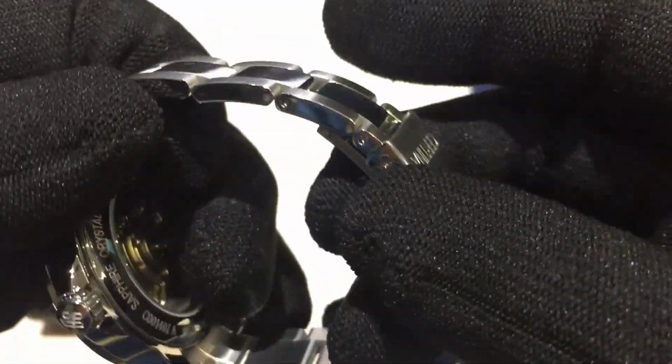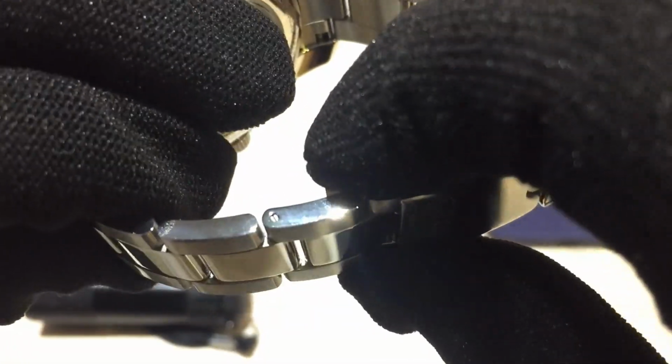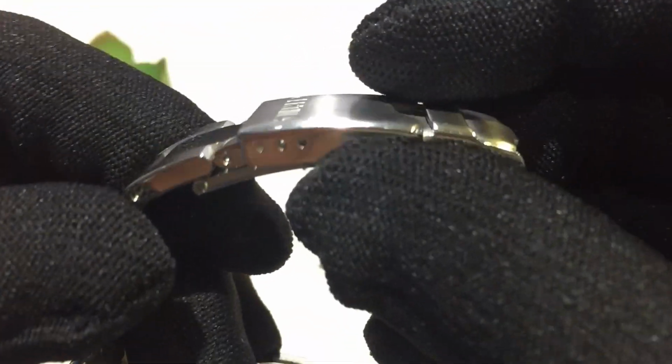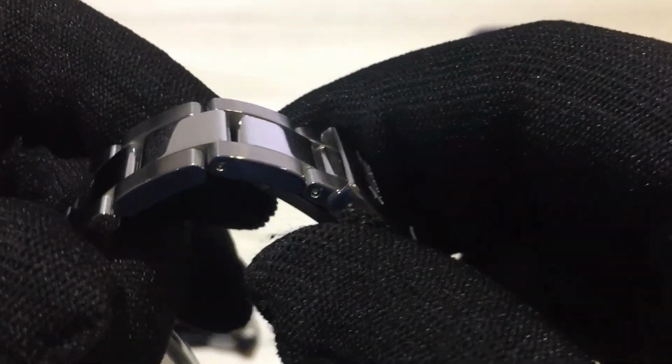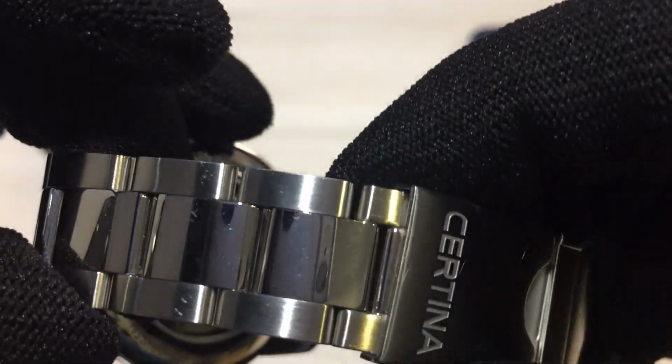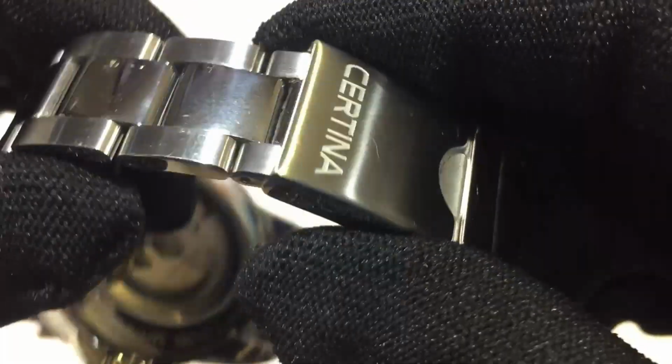One other thing is that the bracelet, while being solid, is also not screw links. They are push pins, which is not a big deal. Of course, once you set it, you don't need to worry about it, but screw links would have been much easier to do overall than the push pins. But again, once you set it, you can just forget about it.